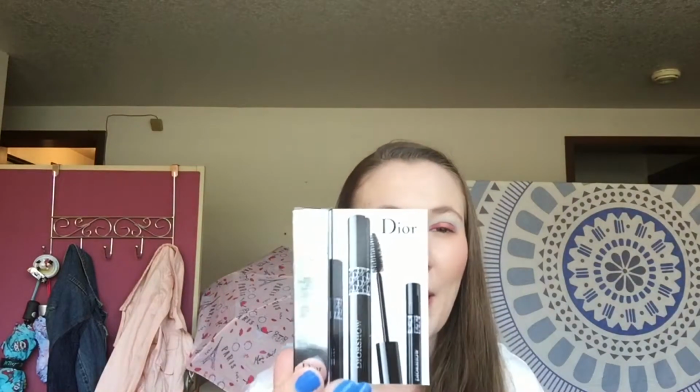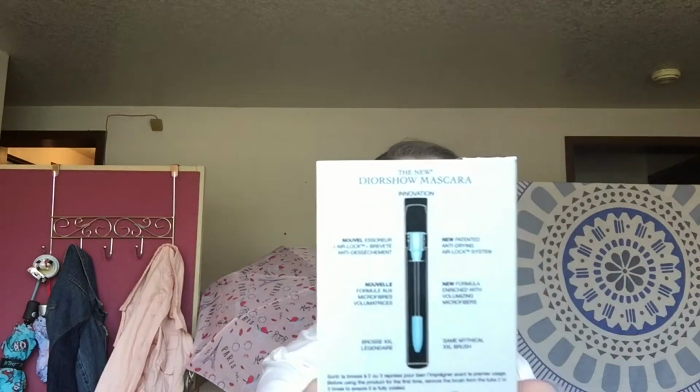And then this is actually the next thing. This is the Dior Show mascara, and it has a new anti-drying airlock system. And I actually got this. I redeemed, no, I didn't redeem. This is one of their sample choices from the last All-Star expensive box that they did with Sephora. So I actually have it. I haven't tried it yet. And so I need to try it and then find out if I like it, even pass it on or put it in my bag of like 50 mascaras that I already have, because I get mascaras all the time.